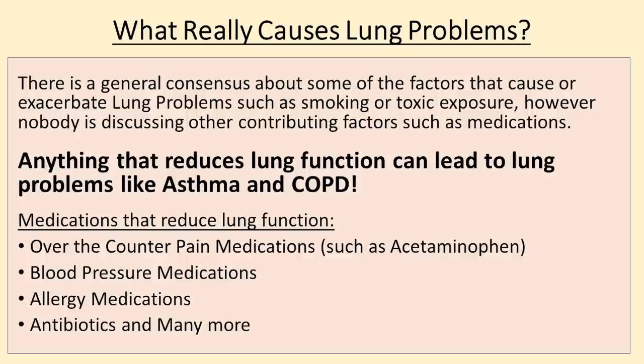Now, anything that reduces lung function can cause problems like COPD and asthma. And this includes over-the-counter pain medications, such as acetaminophen, but also non-steroidal anti-inflammatories, like Advil, Motrin, Aleve. All blood pressure medications are going to cause lung issues. Then you're looking at allergy medications, which typically reduce histamines, and that's the first line of defense that your body's immune system has. Antibiotics can cause it. I mean, most medications can cause this issue.